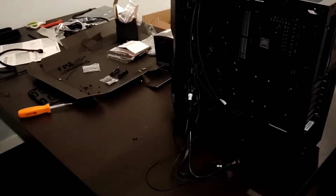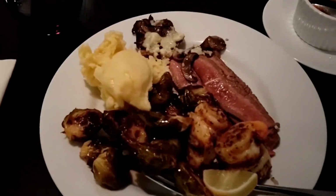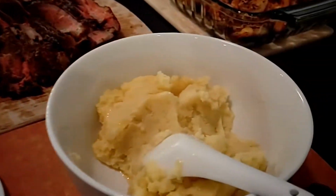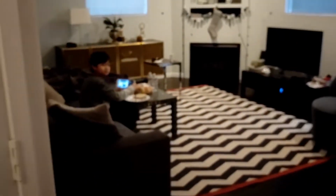Good night. It's definitely better than Thanksgiving meal. I know. Yum. A private and quiet Christmas between just us three. Oops, sorry. I just want to get this Christmas tree.